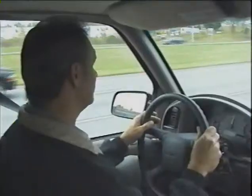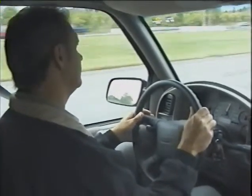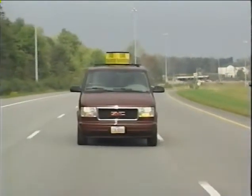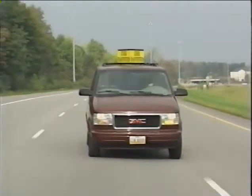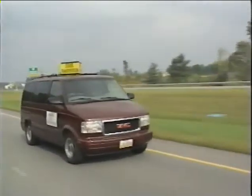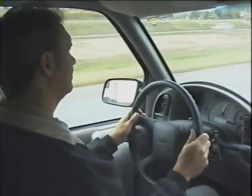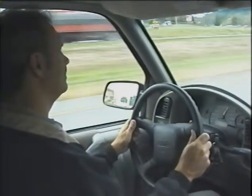It's usually safer to drive in one lane and not change lanes. However, when it becomes necessary to change lanes, check traffic to the front and to the rear. Give the proper signal. Check the mirrors, especially on the side toward the lane the van will be entering. Remember to check the blind spot on the left when moving left and on the right when moving right.